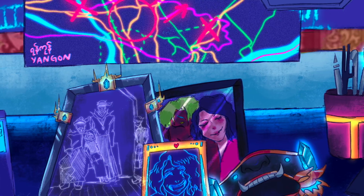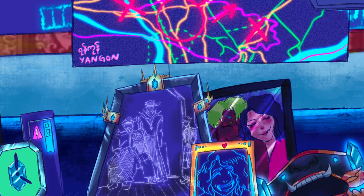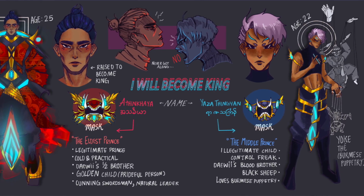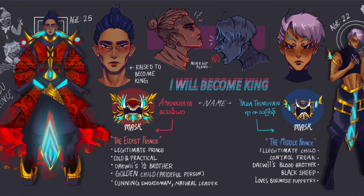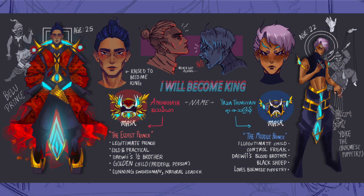Here's a close-up of her desk from the last piece. I really want to show her relationships here. She's absolutely smitten for her girlfriend. Okay, so now I'm introducing her brothers. Their outfits are inspired by Burmese traditional clothing mixed with the cyberpunk concept. I really love these chaotic siblings.